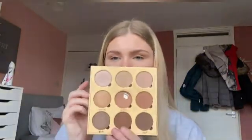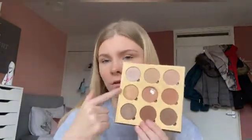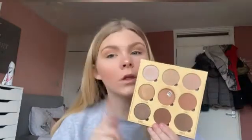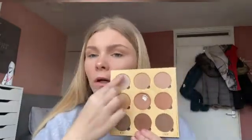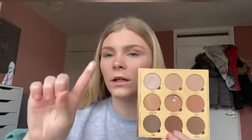And oh, we've got a contour palette. I forgot about this. This is the Makeup Revolution. No, why do I keep saying that? It's not. This is Makeup Obsession. This is their Fro Shade contour palette. It looks like this. You get 3 highlighters. As you can see, I don't really use these two because they're a bit too dark for me. But I use this one quite a lot, and it's very nice. Look at how blinding that is.